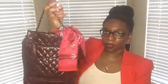Let's try the back pocket here. I imagine it's not gonna be an issue slipping and fitting in. Y'all pray I don't drop my phone. I have not dropped my phone in the past week of owning it, so we don't wanna start now.